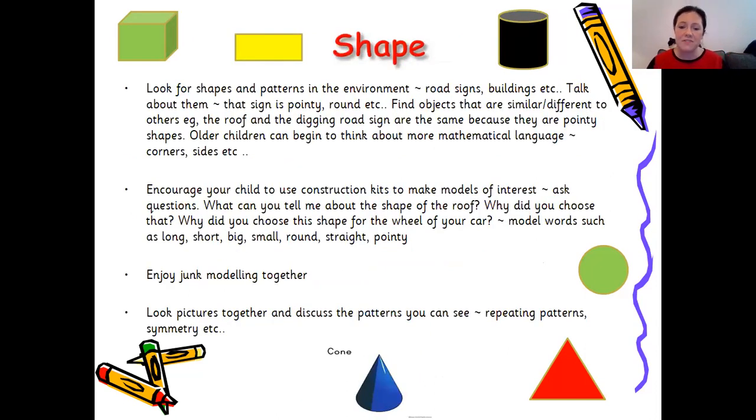So there's lots of different things that you can do for shape that are really good fun. So looking for shapes and patterns in the environment, because they're everywhere. Obviously, we know that every object is some kind of shape. So you can see them everywhere on road signs, drains, bus stops. You know, they're everywhere. And so it's quite nice to go and you can take photos of the different things that you can find, how many triangles can you find, how many cylinders, and that type of thing.